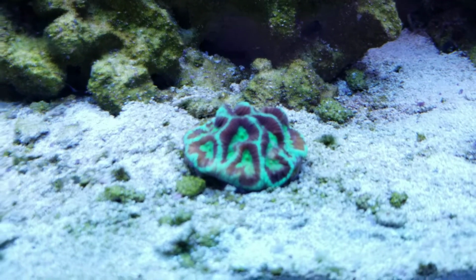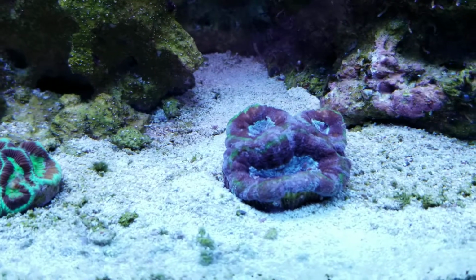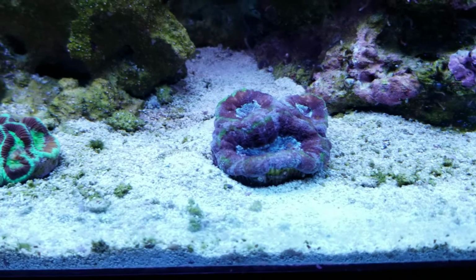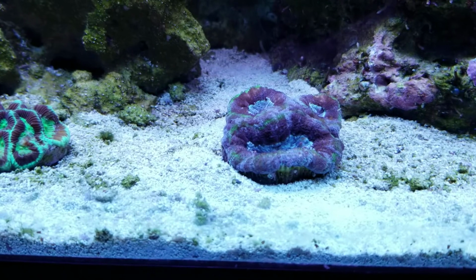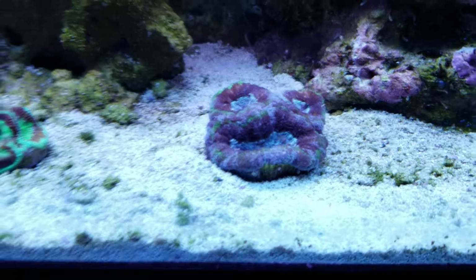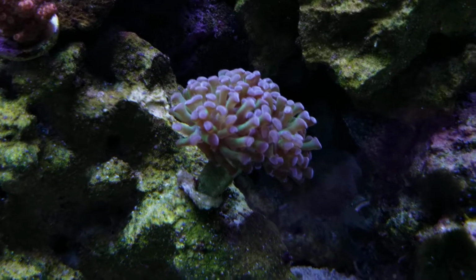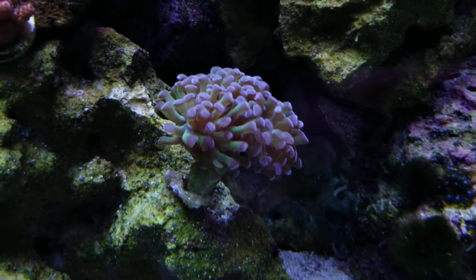Brain here, long sweepers at night, so I got to be careful with that. Otherwise, he'll sting that. This guy needs to eat a lot. Otherwise, he starts shrinking away into nothing. That's something I just recently figured out, so he doesn't look too happy right now. Another hammer. He's gotten a lot of color back. He kind of faded a bit.